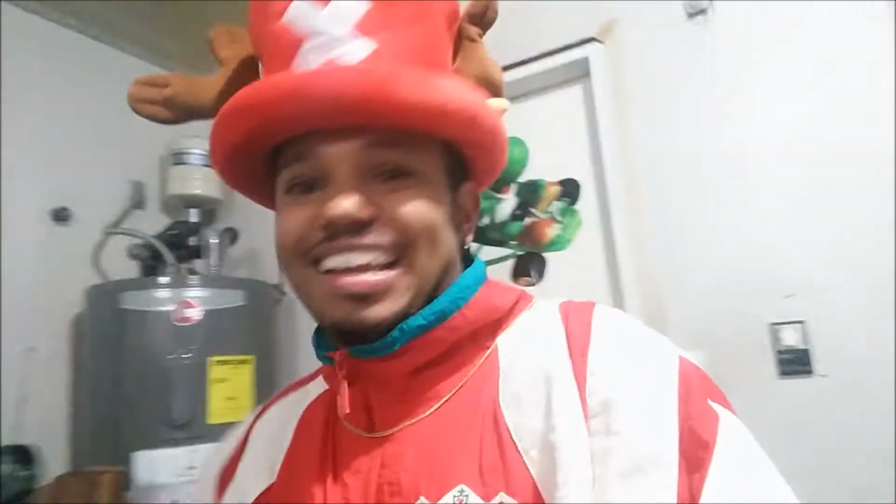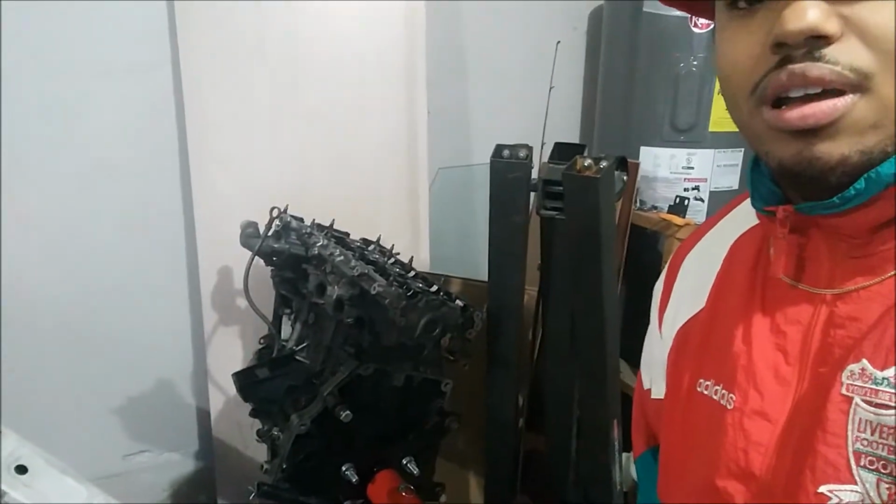This garage is really messy, y'all. Don't judge. Anyway, I gotta clean it up. So here is an SR taken apart. I bought that from somebody on the forums, and they said they had spun a bearing. I pulled everything apart. I checked the bottom end, only to see that a whole rod had broke off inside the damn block.